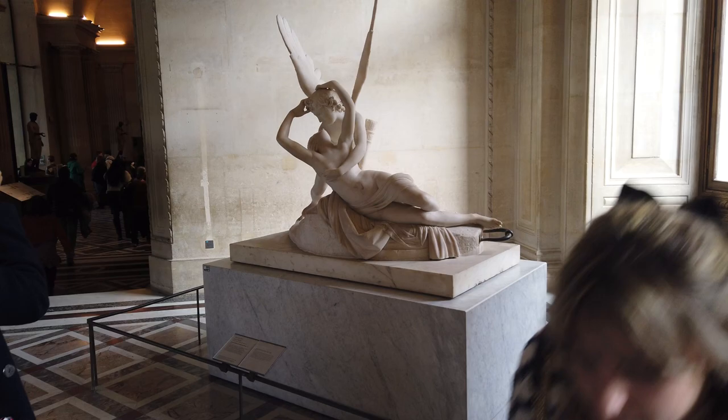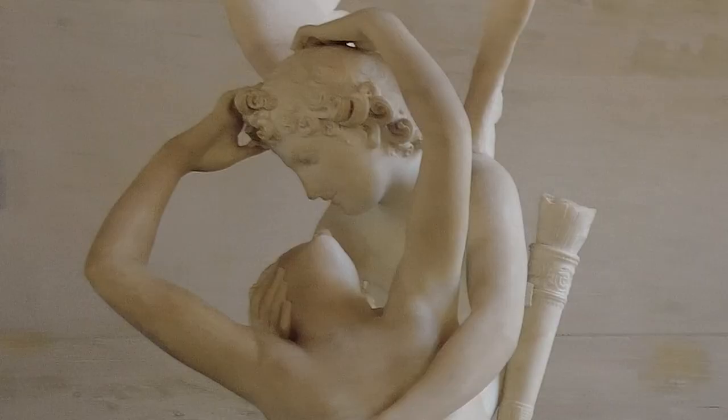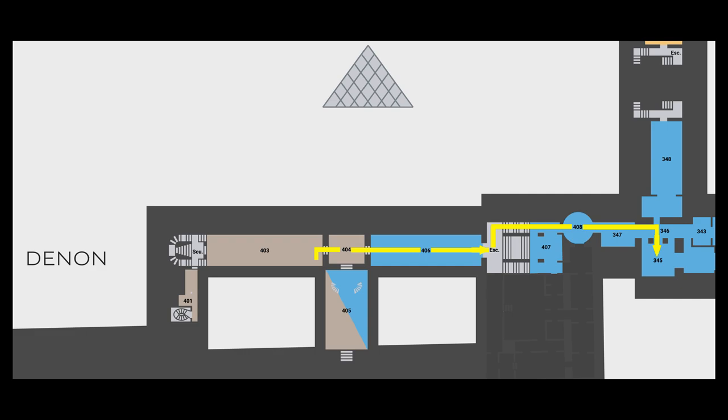Here is the first of our top 10 masterpieces, which is not a painting. Psyche Revived by Cupid's Kiss by Antonio Canova. Now let's go from the Denon wing to the Sully wing, where we will see our next must-see masterpiece in room 345.